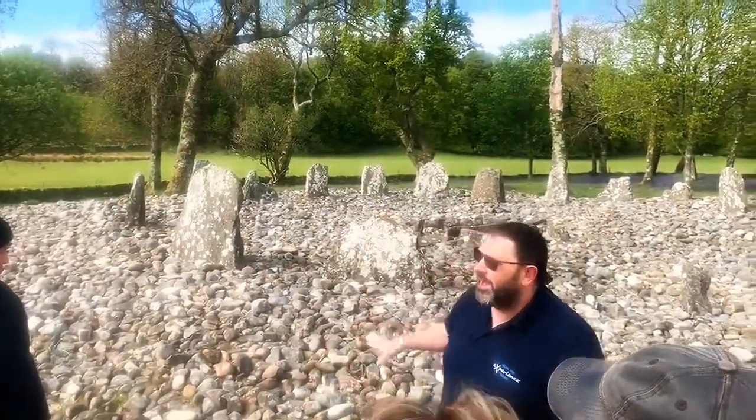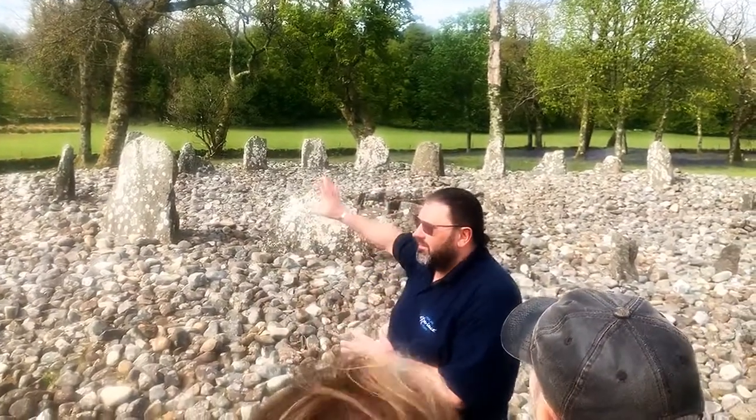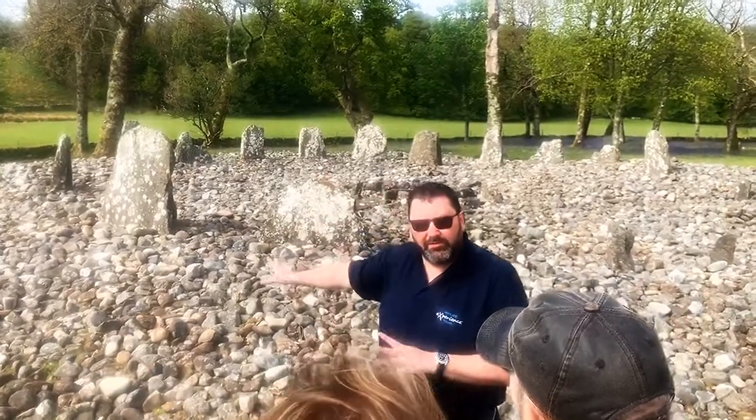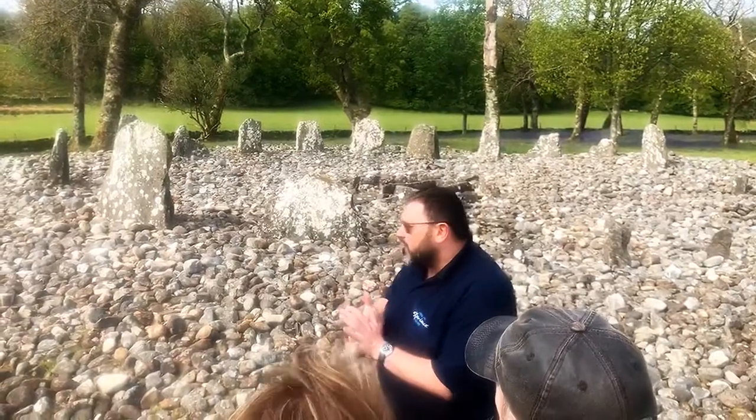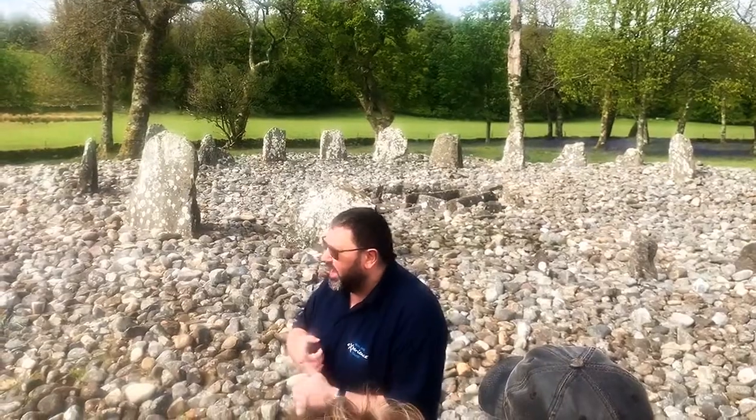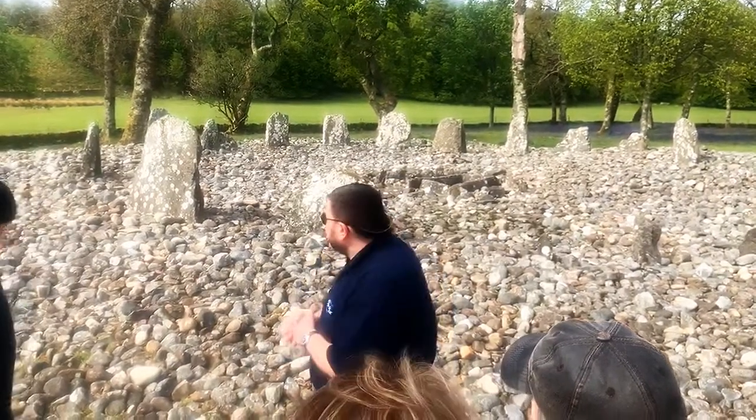So, what we have here is a cairn. Now, the Ring of Stones is the oldest part of the cairn, alrighty? Originally, there would have been a ring of trees, okay? And that is what we call a circle. Basically, the old word for circle. Now, when the trees fall down, rot, disappear, we replace them with stone, right, to mark where that circle was.